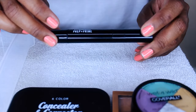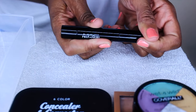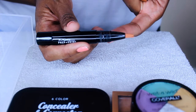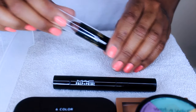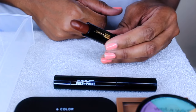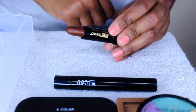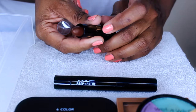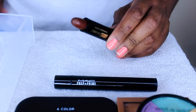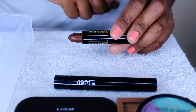Next up is another corrector pen by MAC. This is Prep + Prime in the shade Peach Luster, another product I've shown on the channel. The next concealer stick is by Black Radiance, and this is a deeper shade, color 8003. I like to use this to contour with. It has a nice warm red undertone, and it creates a nice deep shadow depth on my warm skin tone.